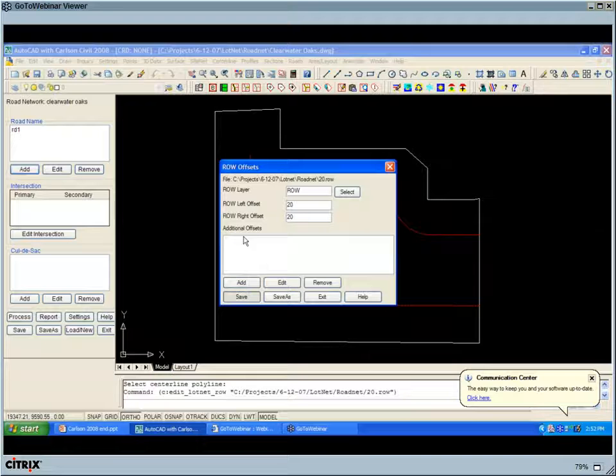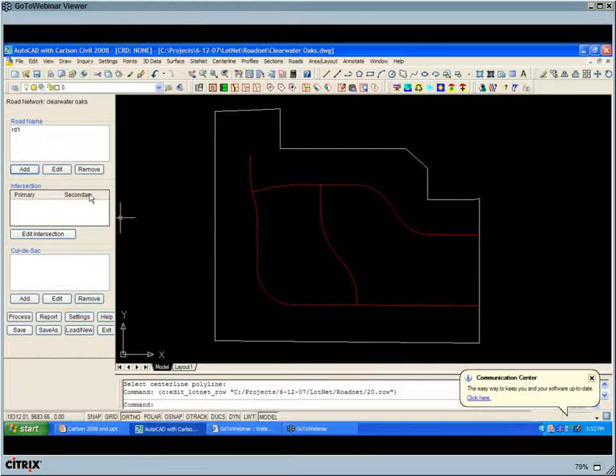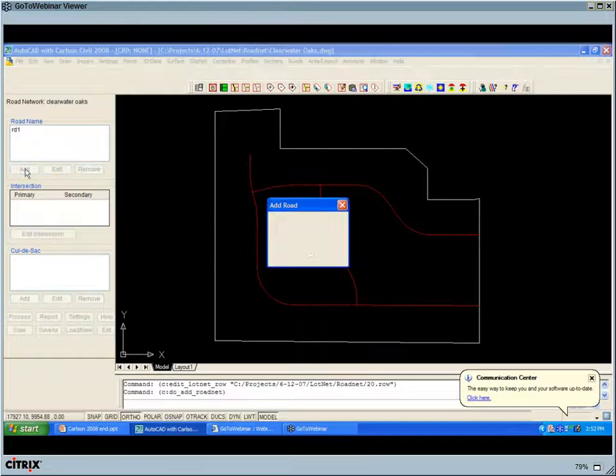Now, if I want to add other line work in here for different offsets, like back of curb, edge of pavement, I would just hit Add here and give it the different offsets. So you can have more than just your right-of-way and center line shown in the drawing. All right, I save it, hit Exit. That one's set up. Now, I'll just do Add again.